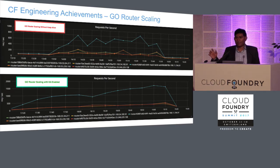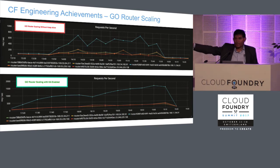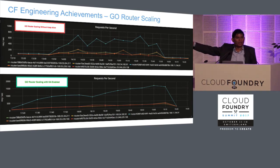You can't really increase. But you can see here, this is not a limitation yet, because you can see the 1500 to 2000 here. This is not a limitation. We are in the process of actually scaling out.